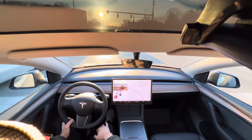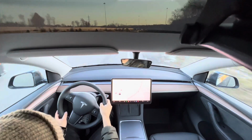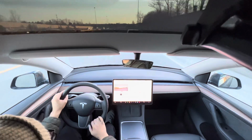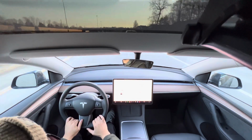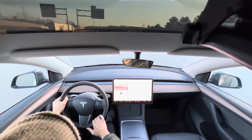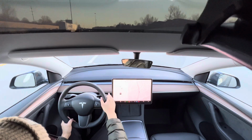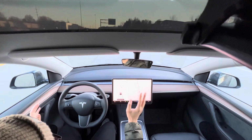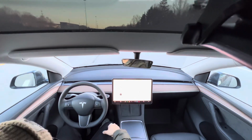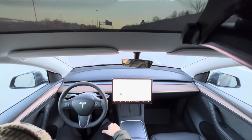In this next portion of the video, I'm going to be demonstrating the autopilot. I do not have full self driving. I didn't think that it was worth it. But as you can see, when I get into the lane in the video, I'm going to turn it on. You just hit the stock down 2 times and that starts the autopilot. It works well for the most part, but it is not perfect.